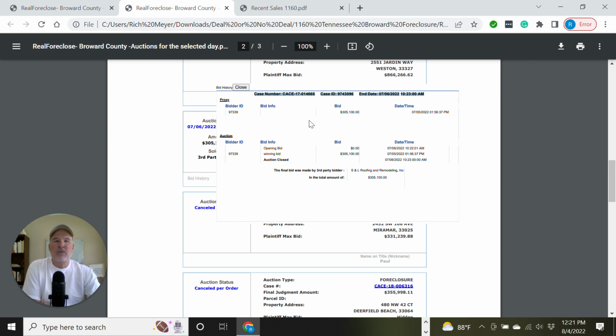The bid history shows that there was only one bidder on this property, bidder number 97339. Don't ask me how I could see that. I really had to squint. But anyways, it's always a scary thing when you're the only bidder on a property, because that generally means that nobody else was interested in that price.